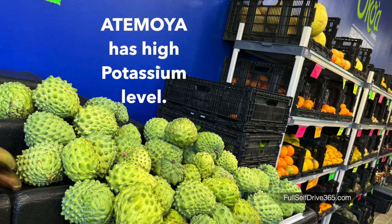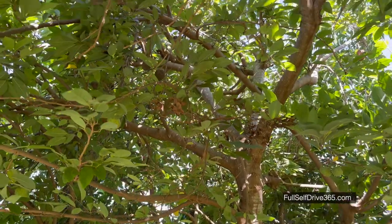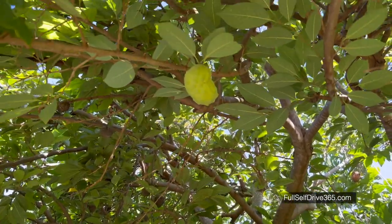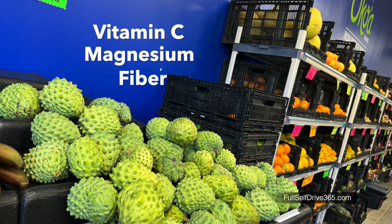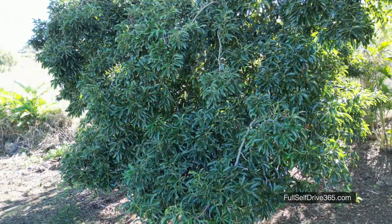This has a high potassium level, which provides the dilation of the aorta, which helps with blood pressure. So beyond being delicious, it provides the natural healing properties of that. It also has vitamin C, magnesium, fiber. And although it's a sweet fruit, the fiber absorbs the sugar that goes into the body, which basically helps with diabetes too. And the other big producer we have, 4 avocado trees.